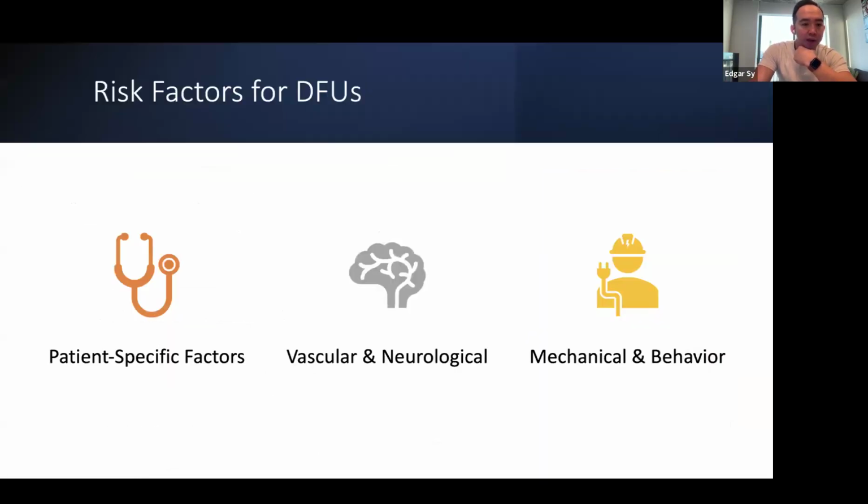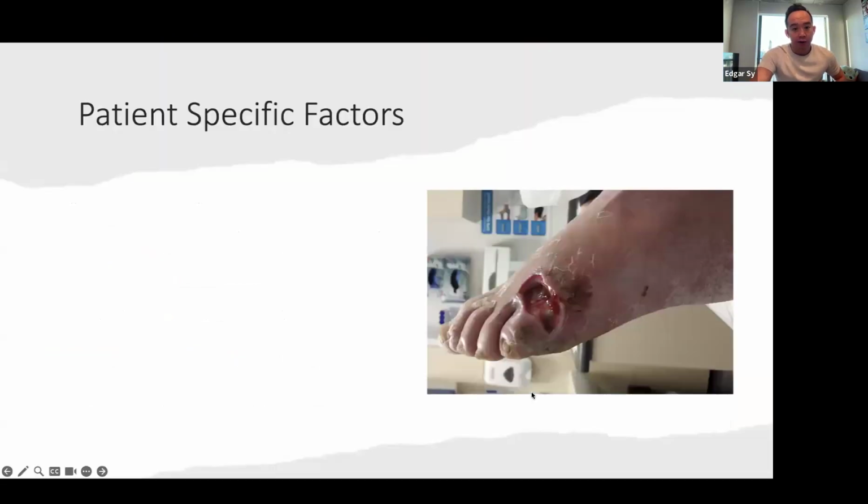It's that area, right? So some risk factors, right? You have patient-specific factors. You have the vascular, neurovascular that we alluded to earlier, and then the mechanical and behavior of the patient himself, him or herself, right?